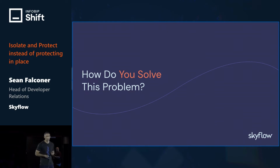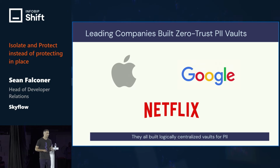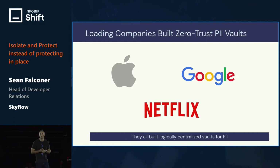So how do you solve this problem? Well, that's a big fundamental question. If you look at some of the leading technology companies in the world, companies like Apple, Google, Netflix, these are companies that haven't been showing up in the news because of a data breach. Google's there for other privacy reasons, but that's not related to the security of their customer data. And what they did was that they all pioneered a technology known as a Zero Trust PII data privacy vault. And their key insight, which goes back to something I was saying earlier, was that they recognized that their customer data is special.